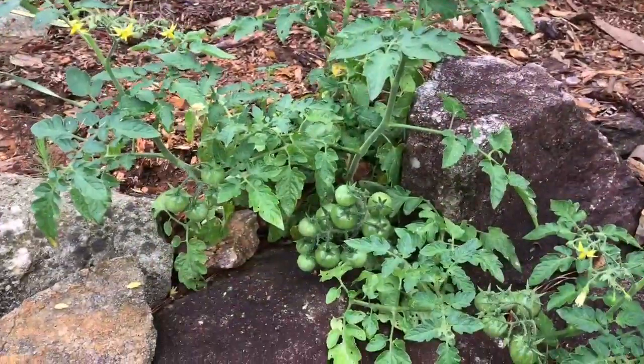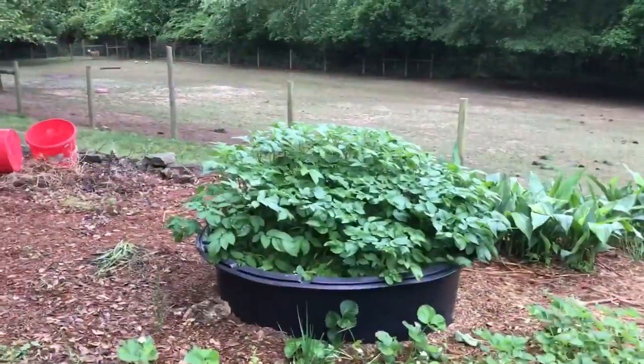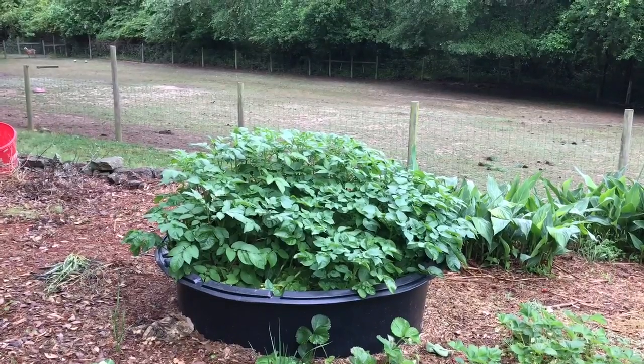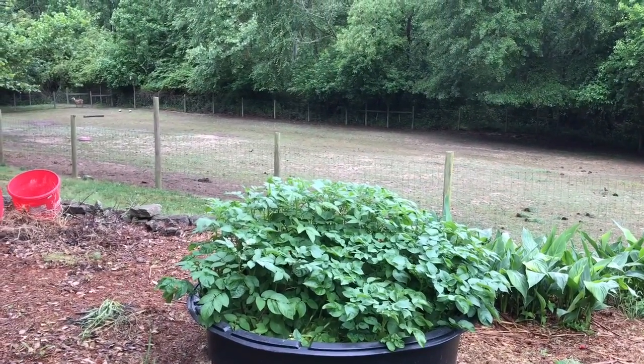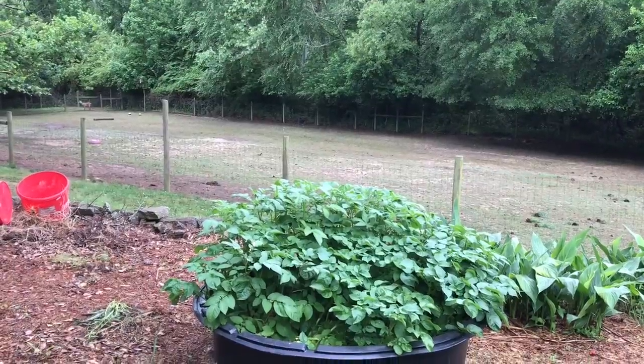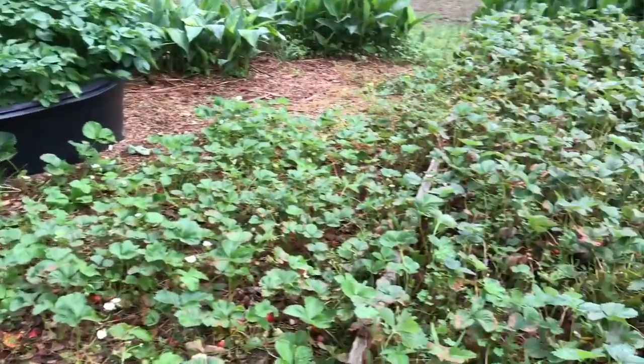This tomato plant here is a variety called Jelly Bean. The potatoes are going crazy, much better. Got a white bloom on that, so I'm going to assume that that's one of the white potatoes that are in there. The rest made strawberry preserves yesterday.